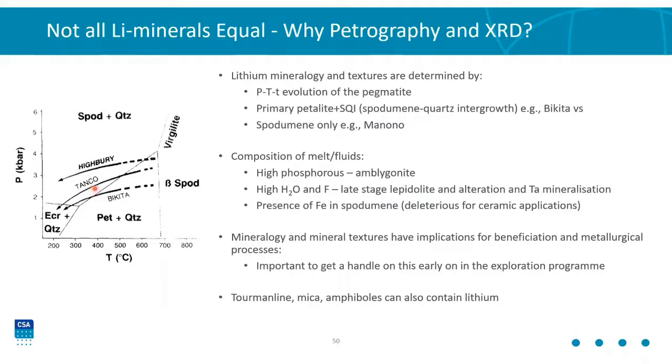Whereas if you've got a pegmatite crystallizing within this sort of spodumene area, you'll get primary spodumene forming. So obviously you do get pegmatites where you've got a mix of these two, and it makes processing quite difficult, because your spodumene is quite a dense mineral, and the processing is quite different from petalite, which has quite a low density of about 2.4 tons per cubic meter. Spodumene is 3.2.